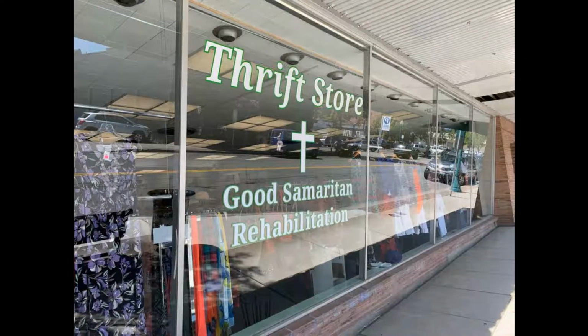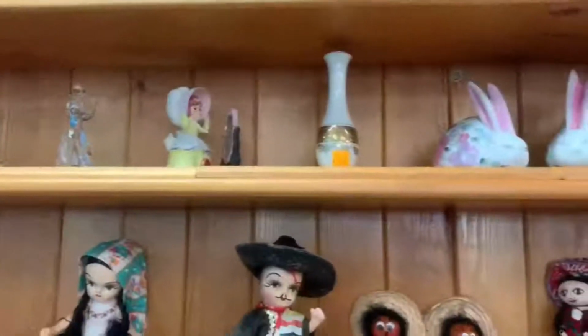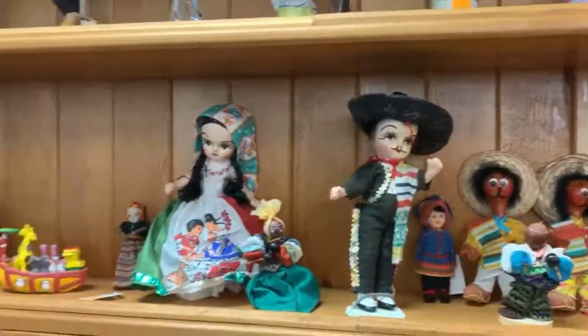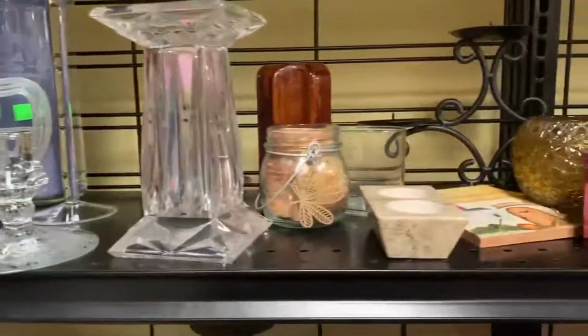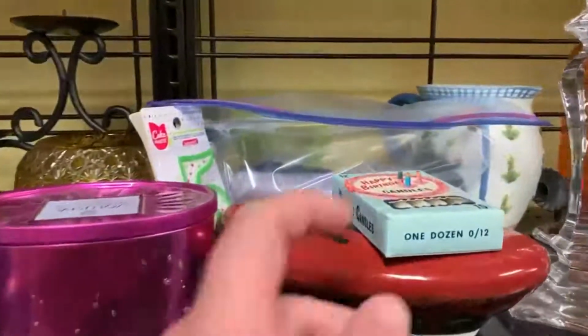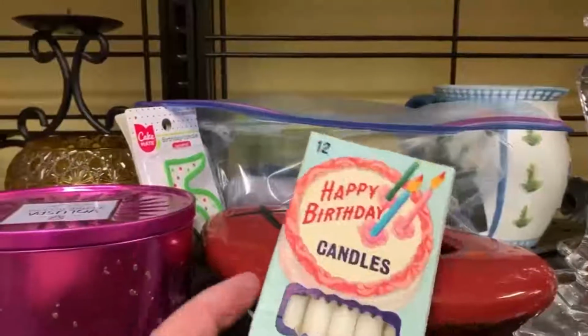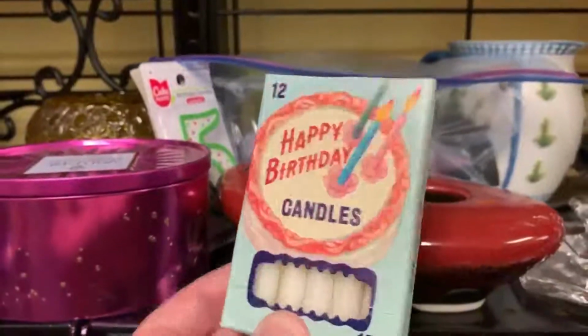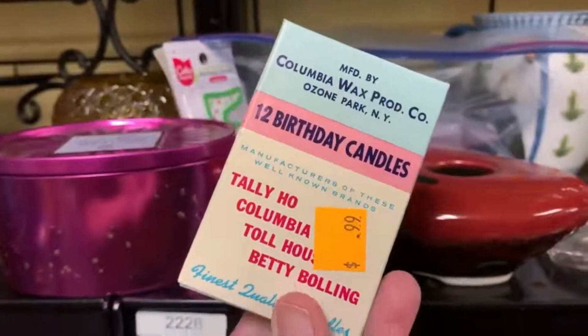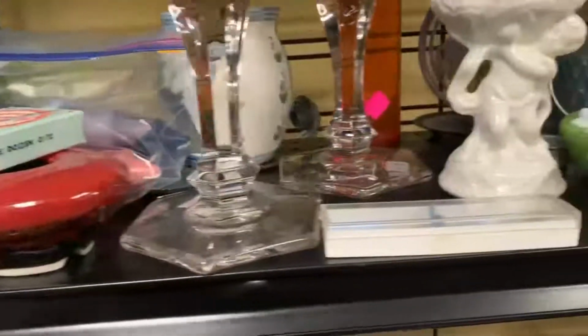We're on to the next shop here. I didn't find a whole lot at this store. There were just a lot of hard goods that seemed fairly new. I picked up these candles briefly. Those looked fairly 1950s perhaps, but I just didn't know a lot about it, so I went ahead and put those back. Probably should have grabbed those though.